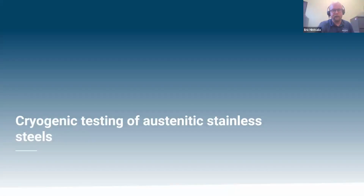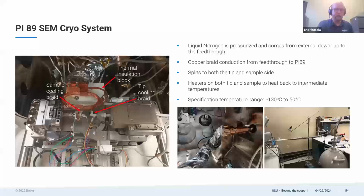The last temperature direction to go is cryogenic, and I'll do this a little bit quicker. The way this system works is just that we're running a setup that's pretty similar to the high temperature setup because we've got those heaters there, and that's how we're doing all of the temperatures from our base temperature up to room temp.